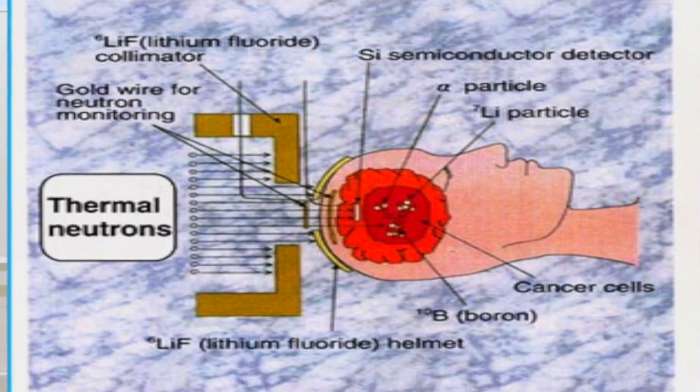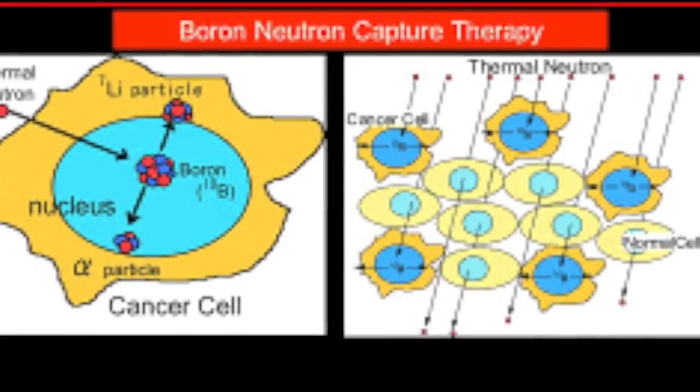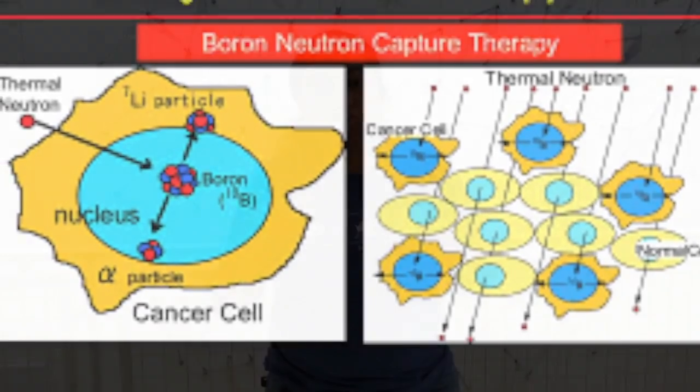Neutron detectors are also used to treat cancer, so we are working with small pieces of detectors. If we can make detectors that are smaller and smaller, we can introduce these detectors inside of our body to treat or detect cancer.